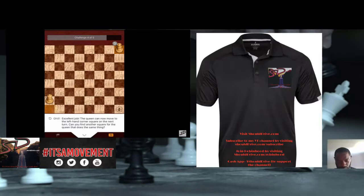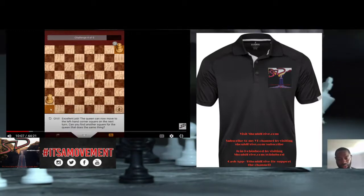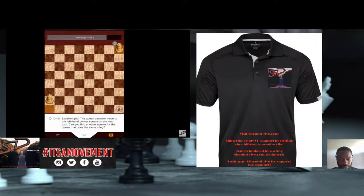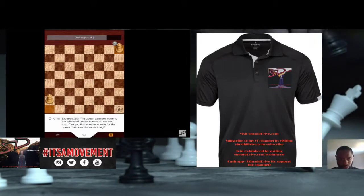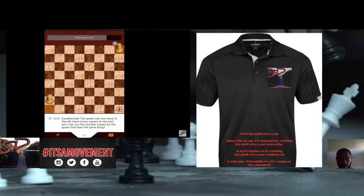I got it wrong. I didn't get it wrong. He says, can you find another square for the queen that does the same thing? See? So why does it say excellent job though? Hold up. Excellent job. The queen can now move to the left-hand corner of the square on the next turn. Can you find another square for the queen that does the same thing?